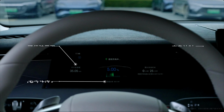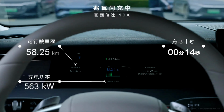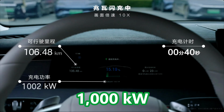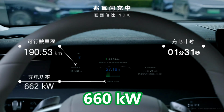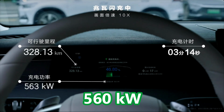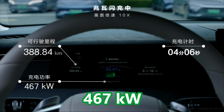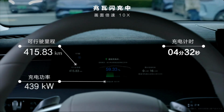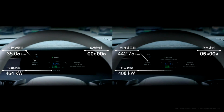At a low state of charge, starting at 14% in the video, it shows a peak charging rate of 1,000 kilowatts. It's adding 20 kilometers or about 14 miles in the first 10 seconds. This is the dream for electric vehicles, adding range as quickly as a gasoline-powered vehicle can pump gas. Beyond this initial peak, past about 20%, the state of charge ramps down to only 660 kilowatts, and then beyond 40% battery state of charge, it's less fast at only over 500 kilowatts. All of these numbers are just ridiculous.